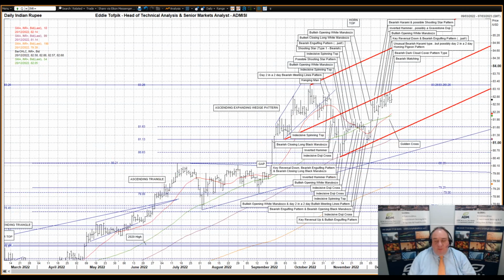US dollar against the Indian rupee. A bearish matching and second bearish black crow yesterday, plus a suitable follow-on lower to the previous session's bearish dark cloud cover pattern type. The market nevertheless continues its slog along the underside of the middle tine, currently at 83.03, of the mid-September to mid-November bullish shift pitchfork. You can see the tines highlighted in bright red on my daily chart.